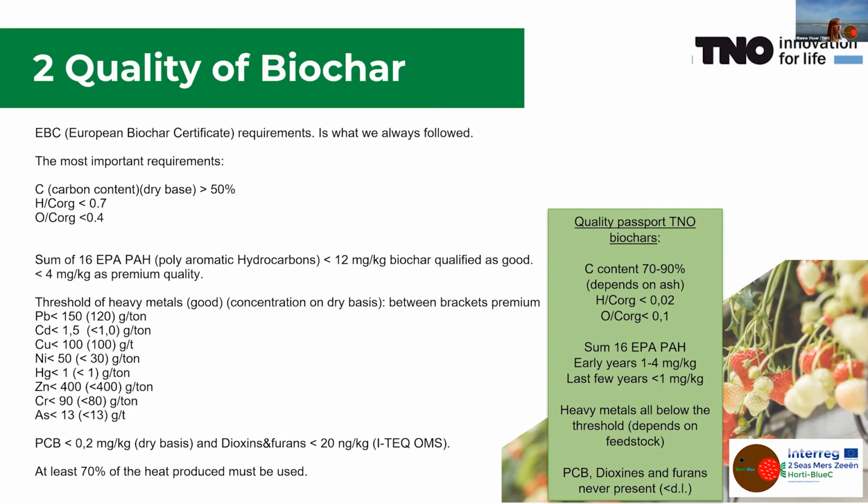Then there is a threshold on a number of heavy metals, which can also be qualified as good or premium. And then the PCBs and the dioxins have to be almost below detection limit. Then at least 70% of the heat must be used to be called sustainable. And then in the green, you can see the quality passport of our TNO biochars.